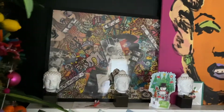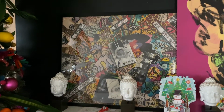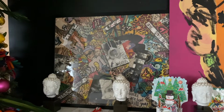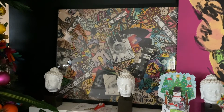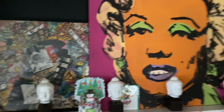This is a piece, and let me see if I can get to where it's not so glary. There we go. That I did when I was in high school. I used to do these graffiti pieces. This is a small one. Well, this is small. It's, let's say, 24 by 36. If you remember in my apartment in Longwood, there was one that was like 4 foot by 7 foot or so. Here's my version of Maryland.